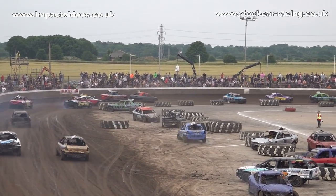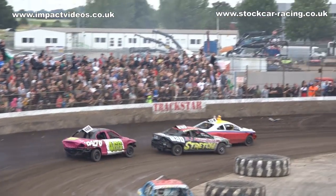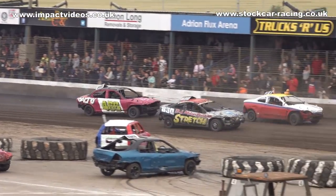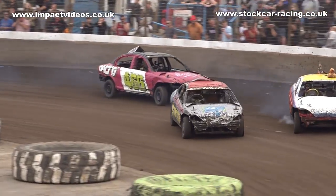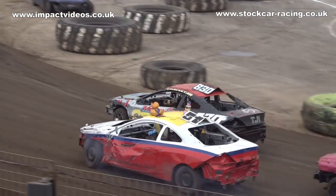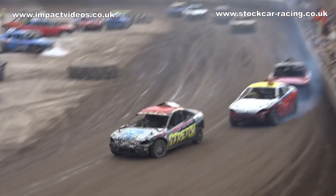337 Ashley Garrett could possibly be the driver in third place, but Stretch goes through another lap there. 830 goes down the back straight, one and a half laps left to complete of the Adrian Flux Arena for Lee White. Here he comes through now. It's the last lap time for 830 Lee White.